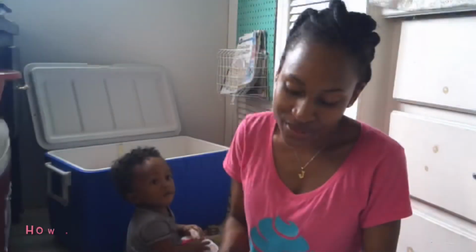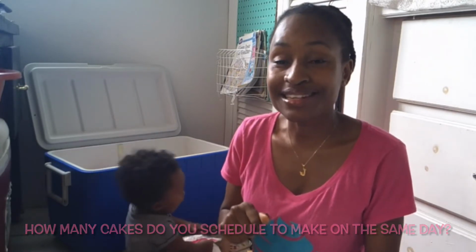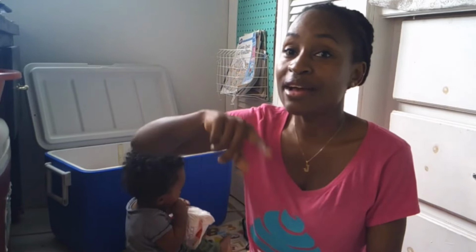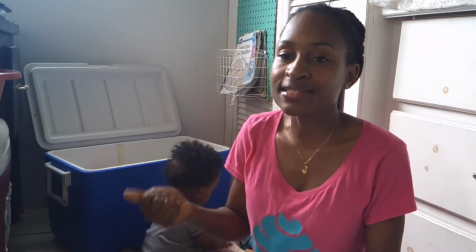How many cakes do you schedule to make on the same day? It goes back to planning and organizing. Back in the day, I would do so many cakes and be overwhelmed. I deal with anxiety, in case you didn't know. I have really bad anxiety, and I think it got worse now that I'm a mom. There's so much to worry about.